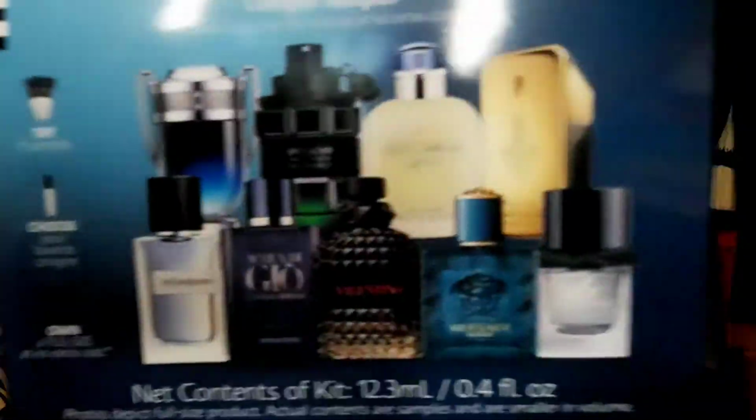So let's talk about the sample sets and why you should buy them, how you redeem them, all that good stuff. So both the men's and women's versions of the Sephora fragrance samplers, what are they called? The official Sephora Favorites samples come in a kit that tells you each of the sample sprays that you get, the sample vials that you get.